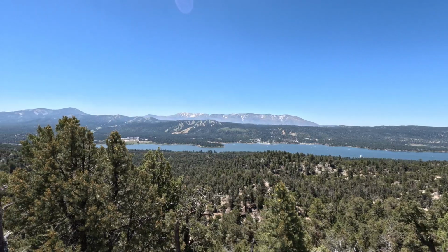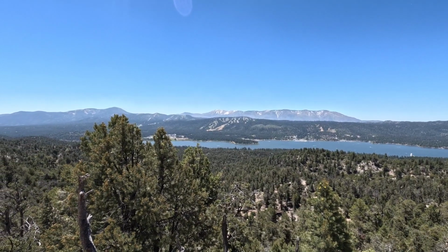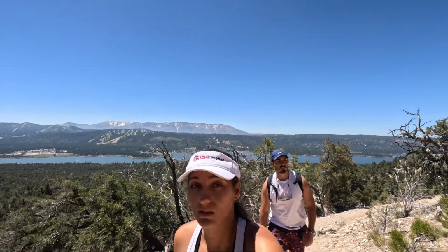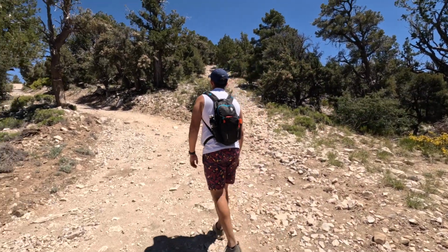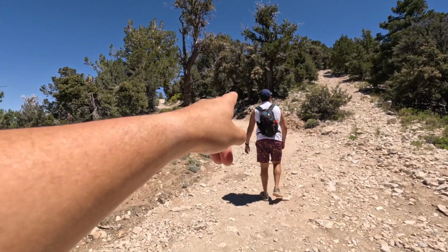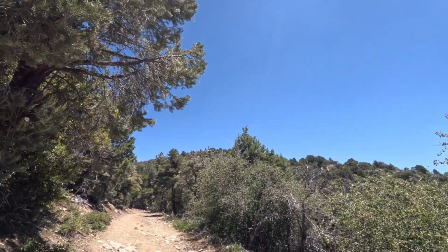Cannot get tired of this view behind me. Try to get to over 8,000 feet of elevation. We're 7,700. Oh shit. And we gotta go up somewhere. I don't think it's that steep one. Oh, I'm hoping it's this one. I think the peak is all the way over there. Meu Deus. It's a lot to go up still.